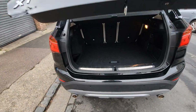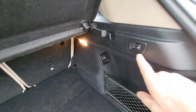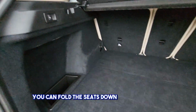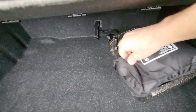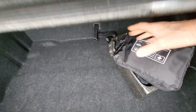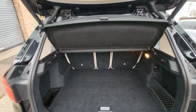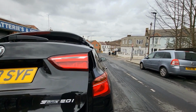Electronic tailgate, power outlet here. This is to fold these seats down, both sides. You can fold the seats down electronically. Nice area under there. Inflation kit here. So very important you have that. To shut the tailgate, push that button there. That's the tailgate.